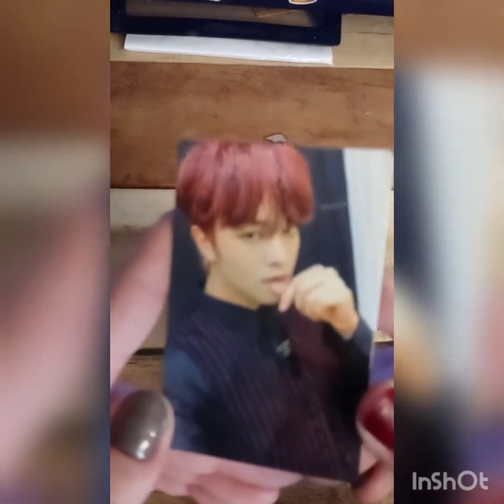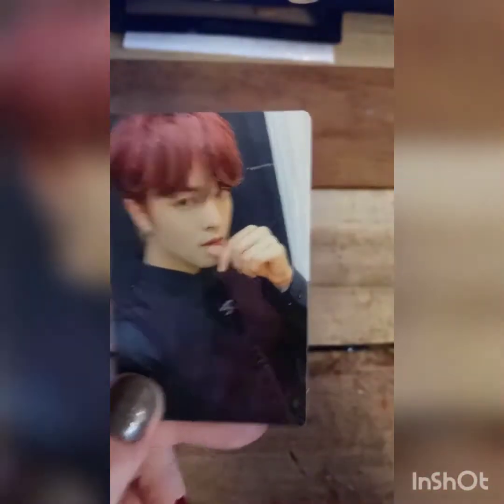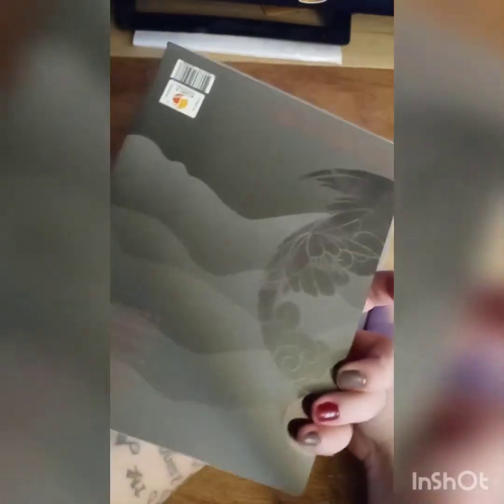Okay, and then there's this one. Ravn! I think I might have traded for this one, but that's okay. We'll go through and look at that later when I store these photo cards. So that was that one. Let me go grab the other album. Okay, so we are on to the gray version. I opened it off camera again, just so you know. Nothing happened.